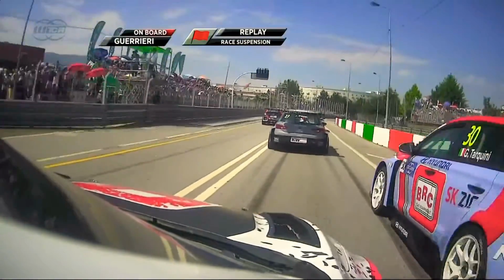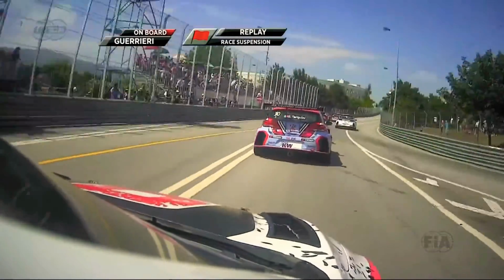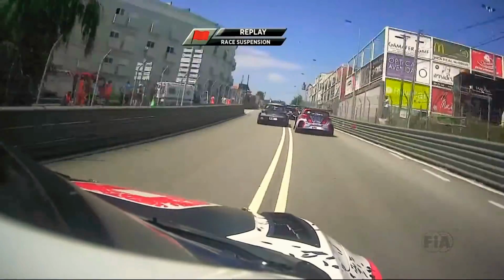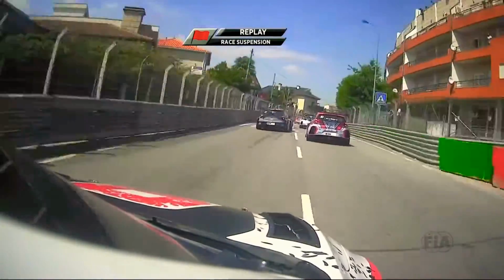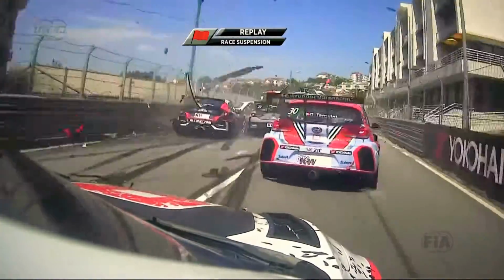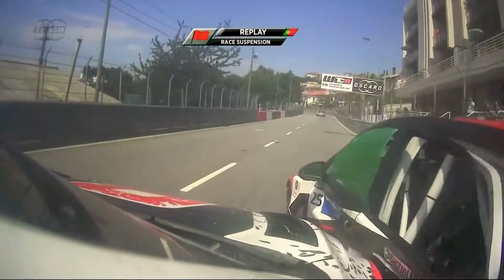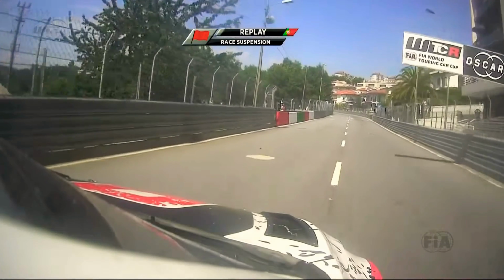Slow start for Ivan Muller, ahead of Esteban Guerrieri. Guerrieri out-dragged as well by Gabriele Tarquini. Tarquini coming by John Philippi. And look how much you can see, absolutely nothing. And then suddenly everything is stationary, and that was the hit.